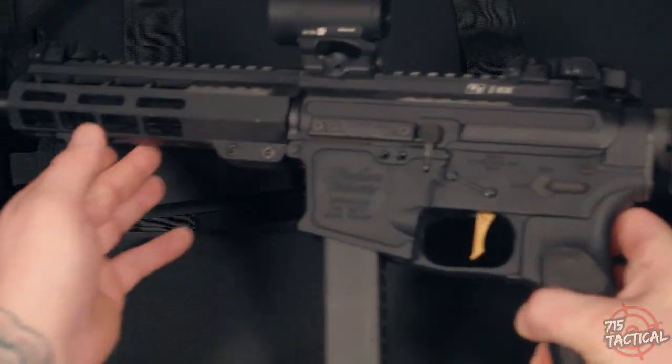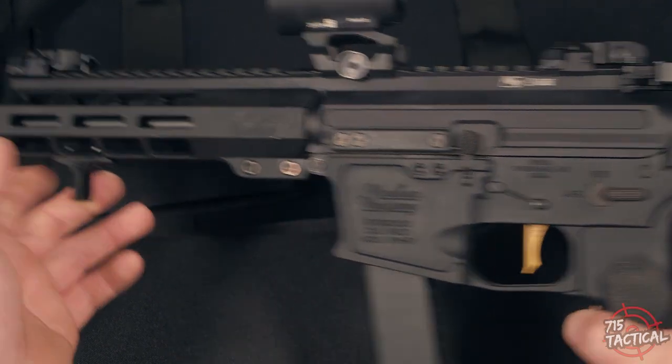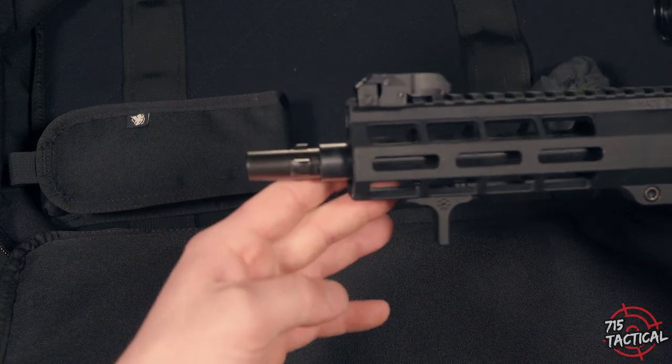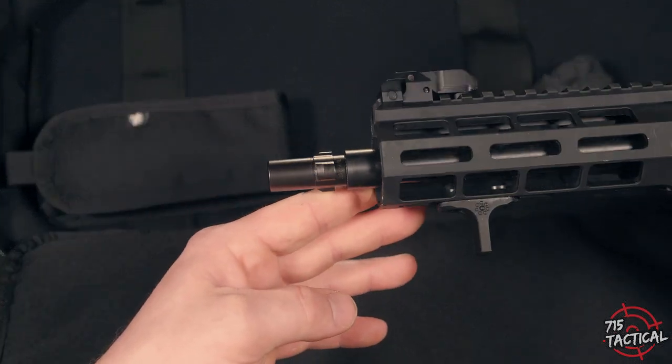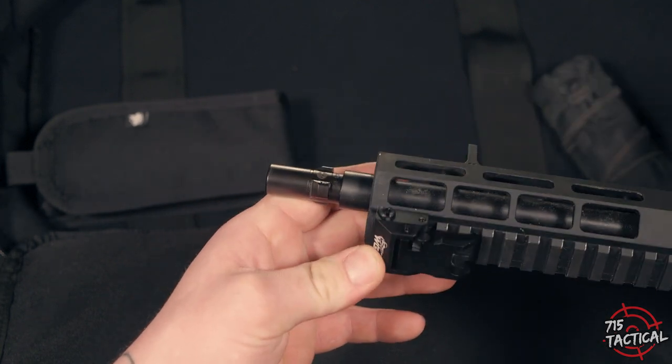This is a Wyndham Weaponry GMC pistol, which stands for Glock Magazine Compatible, chambered in 9mm, and I'm also using a Silencer Co. Omega 9K on there. I'm using a tri-lug adapter, which Silencer Co. was nice enough to send out for me. Big shout out to those guys.